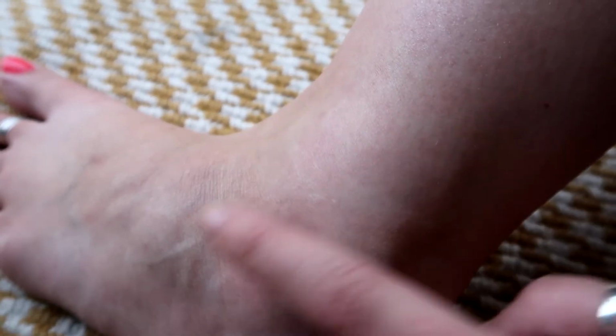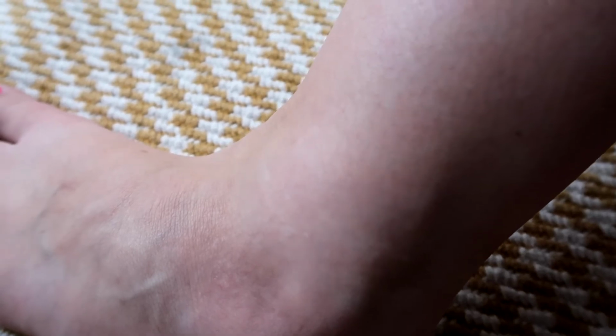This is probably still to this day the most painful scar that I have. If something hits the outside of my ankle, I will literally see stars and almost pass out. There must be some sort of nerve damage there or something. It just hurts so bad.